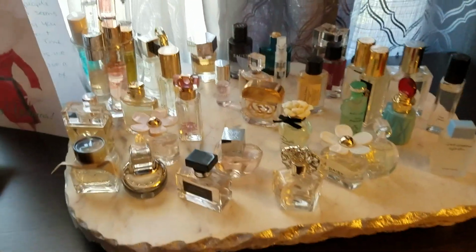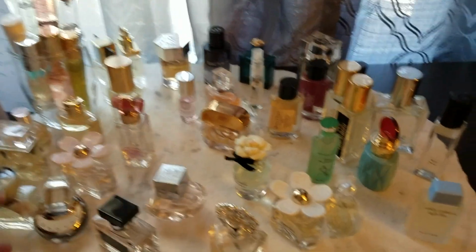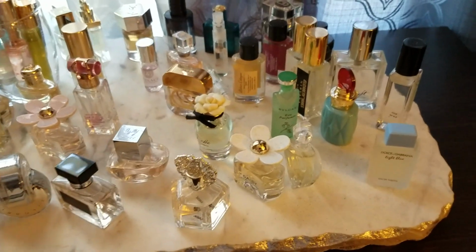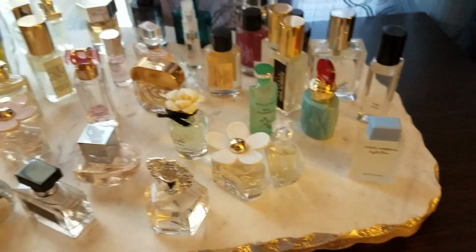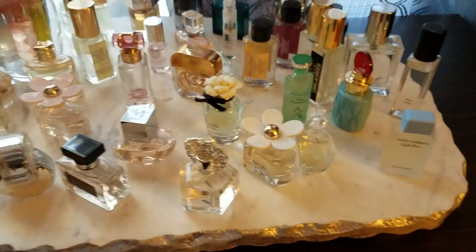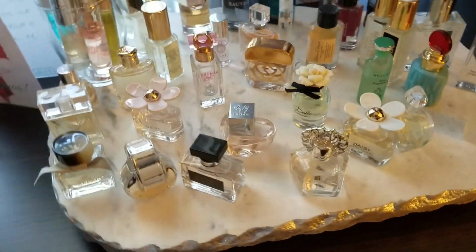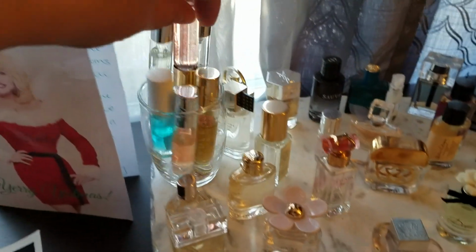And then here's my perfumes. I can't remember if I already showed them up close before, but I love collecting these little small bottles. My grandpa collects small bottles of anything he can find, so I feel like I get that from him. But I love having them here, and then if I want to try something new, I can decide whether or not I want to buy the full size because I have so many of the little ones. And then I have my little purse sprays in this.